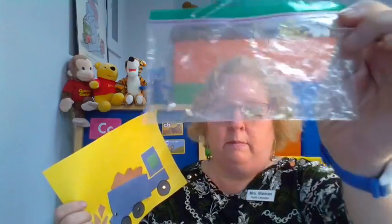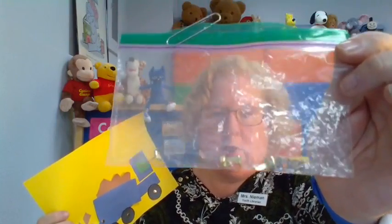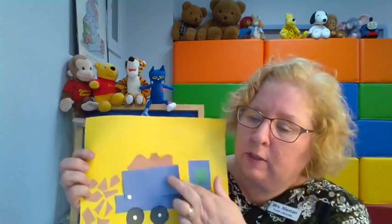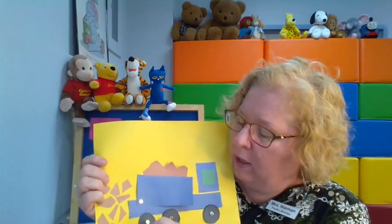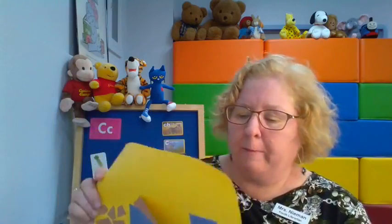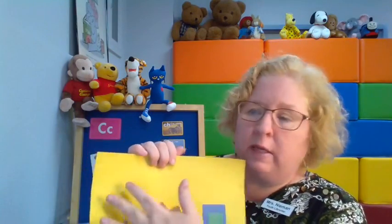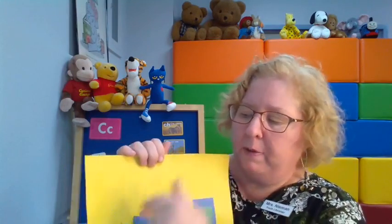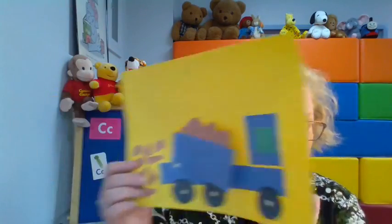Another thing you have in your pack is some brass fasteners, and you might need a little help with that because they're not super sharp, but you might need a little help getting them in place. They are used so you can swivel your dumping thing right here. And then also we used them down here so you could turn the wheels of your vehicle. I didn't draw any pictures or anything on the back, but if you have some crayons at home after you get your truck assembled, maybe you want to add some buildings or some trees in the back to make your picture more special, and that would just be fine.